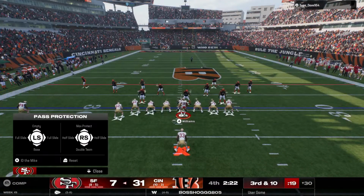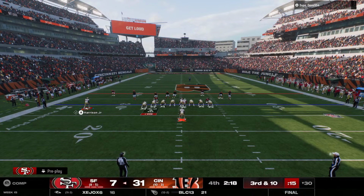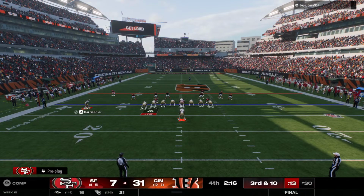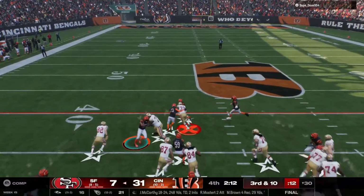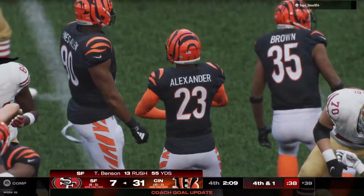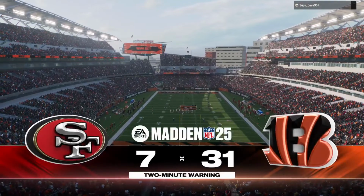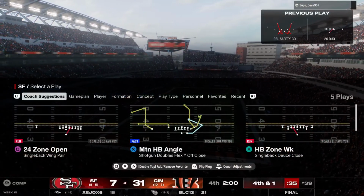Third and 10. Can this offense get it done? It's Benson on the give. And he got it real close, but stopped just about a yard or so shy of that first down. A 9-yard rip on the ground there, and we've reached the 2-minute warning.